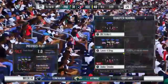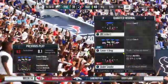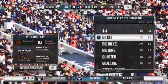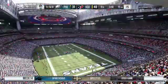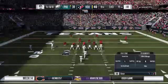It's not even getting to third down. They've got to maximize time and conserve as much as possible. A real field flipper there as all of a sudden they've got a first down in the red zone.